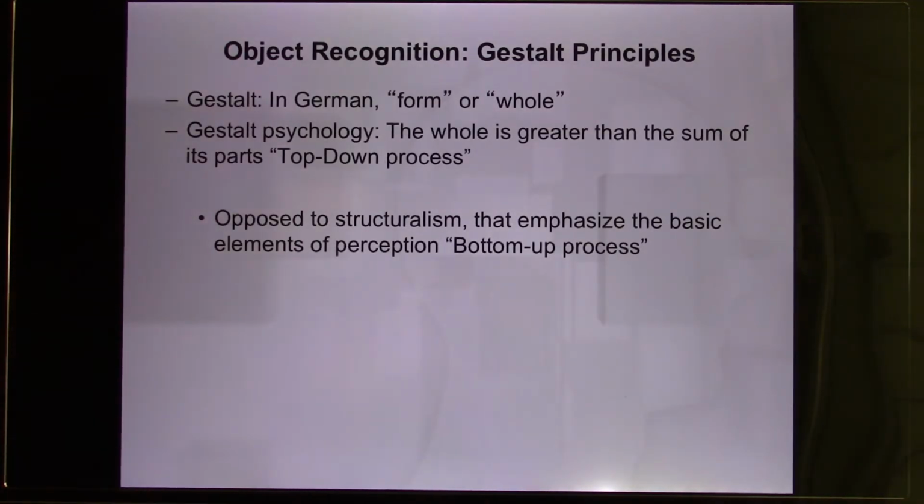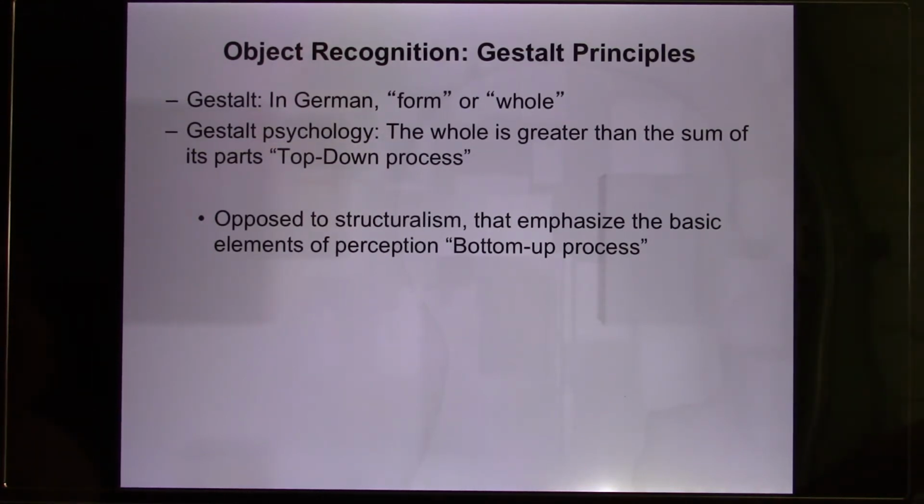And let's look at the other series of the visual system. This is for recognizing objects. They call it the Gestalt rule. The rule is that your brain likes to see an object together, as a whole. It's also called the top-down process. We like to see an object together, and your brain will try to combine the parts together.